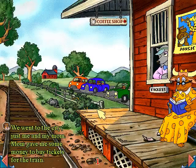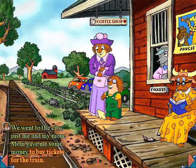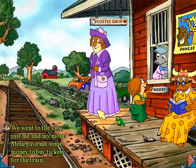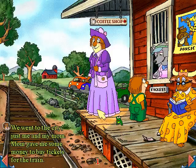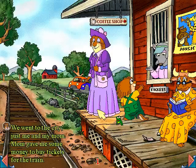Hurry up, Mom! We're gonna miss the train! We went to the city, just me and my mom. Mom gave me some money to buy tickets for the train. Mom, can I buy the tickets? Please? Can I help you, Sonny? 2 tickets to the city, please. Here's your ticket, son. Here's your change. Now you have a mighty fine time in the city with your mom. Gee, thanks.